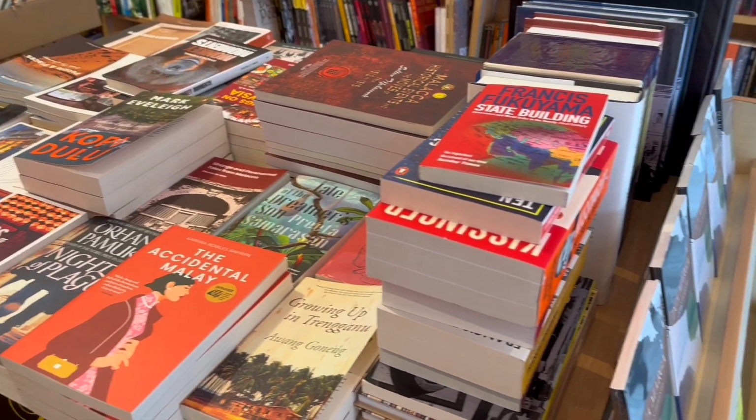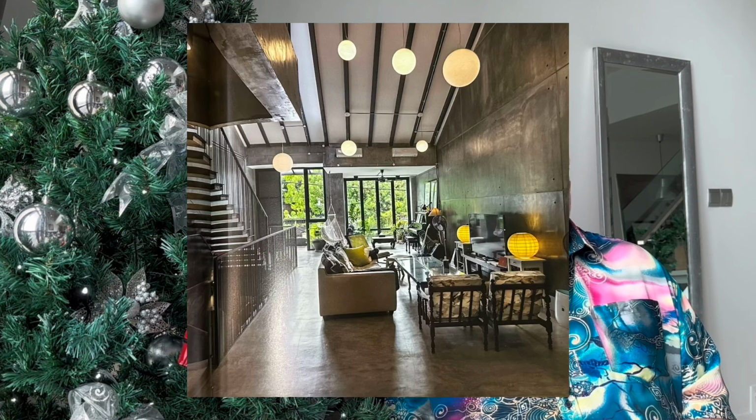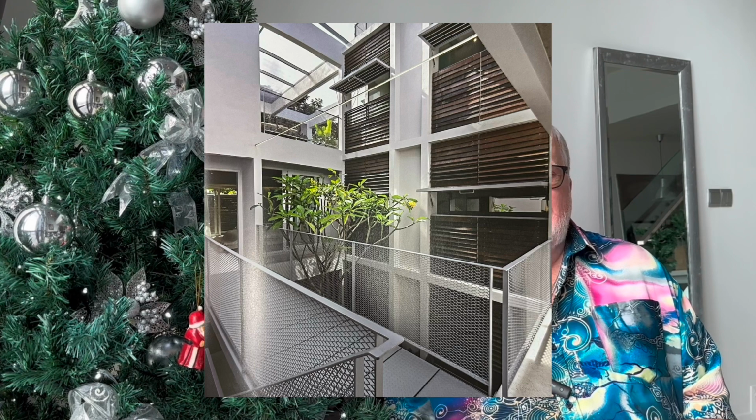You know, when I moved here from the US, I had a lot of nice books, really a lot. But you just hesitate to move such heavy things across the world. And as many of you know, I moved here with only 2 suitcases, so books weren't on my packing list at all. Anyway, I found this cool book on terrace houses in Malaysia. I love terrace houses, and this really shows how they can be so dramatic inside and completely different from the outside. I think that's really neat.